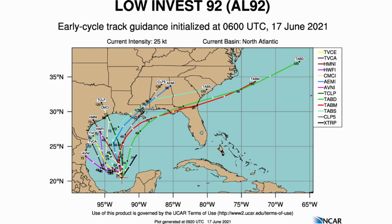Here's a look at the model guidance on where this will track, and you can see this is pretty split. We have pretty much 50-50 on how exactly this will play out. About 50% of the models have this making landfall into southeastern Louisiana, or maybe even into parts of Mississippi, Alabama, or Florida, and the other 50% of the models have this going into Texas.